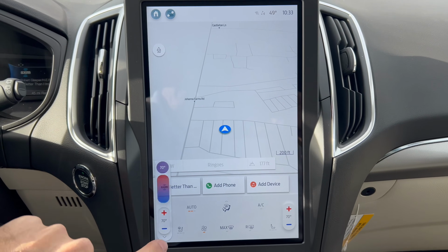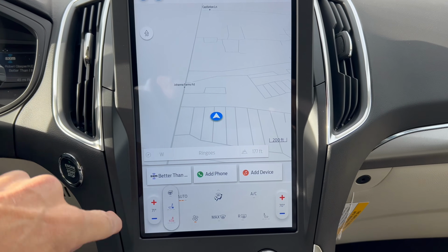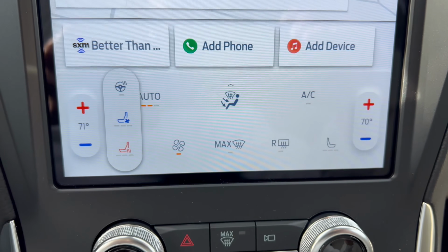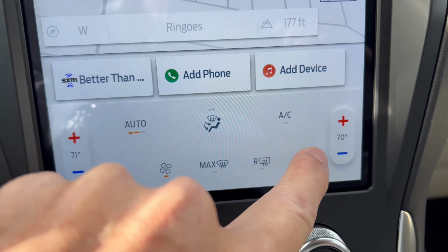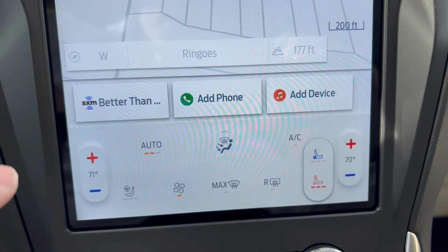We then have dual climate control, and we have, as you can see down here, 3-stage heated seats, 3-stage ventilated seats, and a heated steering wheel, and then heated and ventilated seats for our front passenger as well. So that's a nice touch.